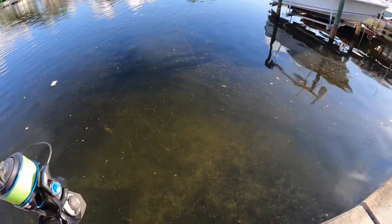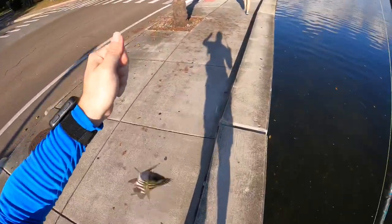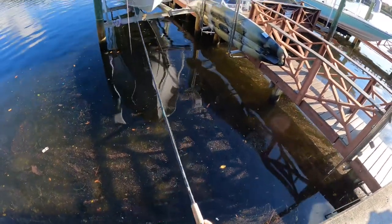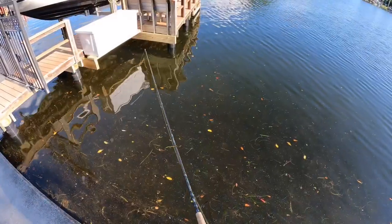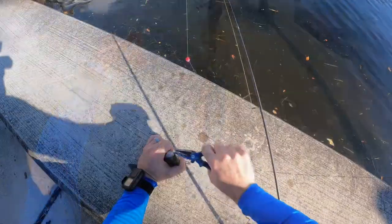There we go. I think that might be a snapper, y'all. Nope, another sheepy. Small sheepy. Tiny little sheepy sheepy. Go on, buddy. Dang it. There's one. Smallie. Another smallie. Another tiny sheep, y'all.